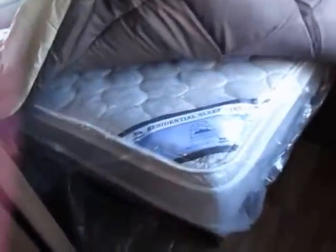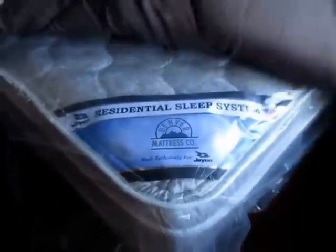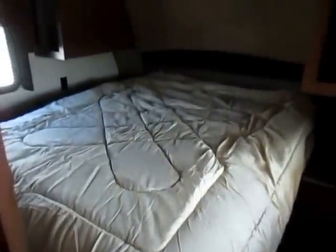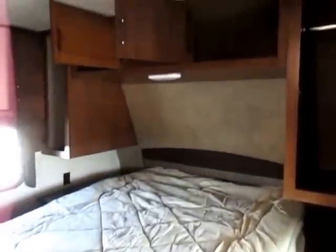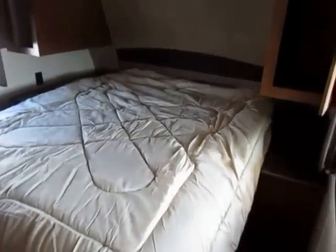Again, Denver Mattress, Pillow Top Sleep System here. It's a residential name you've probably heard of before. They have an exclusivity agreement with Jayco. A few other manufacturers might have Denver beds. They're not this grade of Denver. That's the thing to remember. Anywhere that you sit or sleep in a Jayco, they spend more money than anybody else for a better experience.